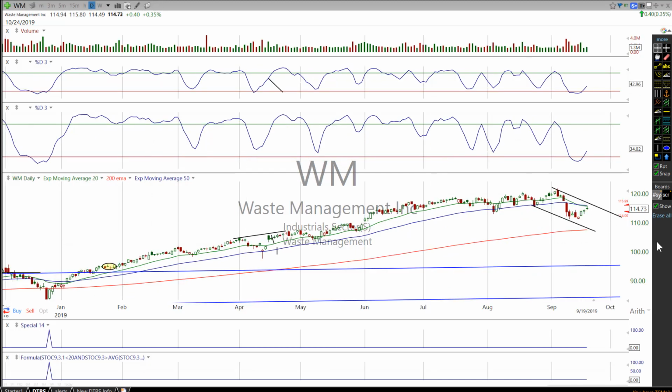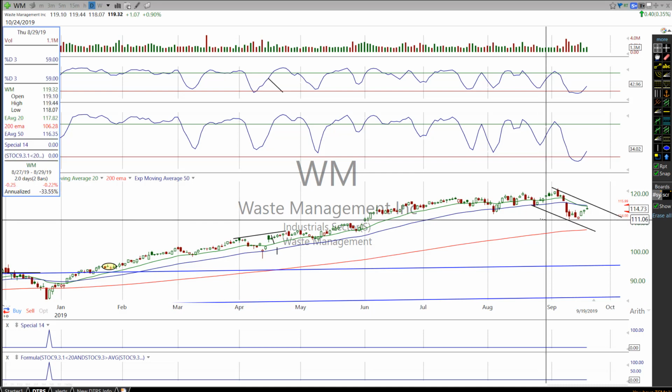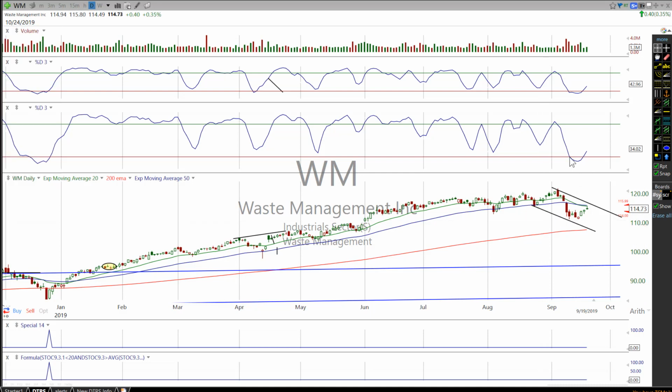All right, take a look at Waste Management. This is one of the ones we liked on the pullback. I'm calling this a 1, 2, 3 pattern. Got in it on the pullback here, just because we were oversold. We entered that oversold level right here, so that's the candle we got on. It chopped around a couple days, now starting to work out really nice. Do we have some more upside, or we get up to the top trend line and then pattern out and head back down? We have some good momentum here.